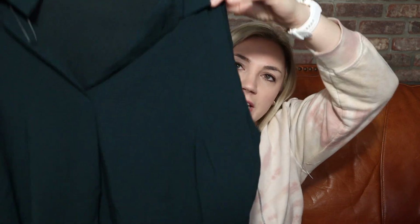This is a blouse from Uniqlo, which is not a super expensive brand, but it does seem to have a pretty good following. I feel like all my Uniqlo stuff does sell pretty quickly. It does usually end up with quite a few likes. And I think that this is a really pretty blouse. It's a nice dark green and it has that little V cut there.